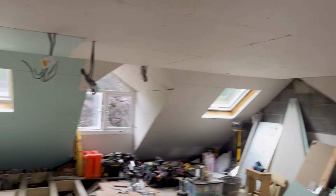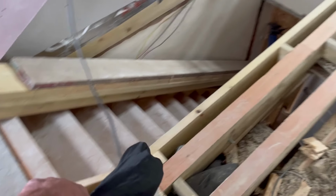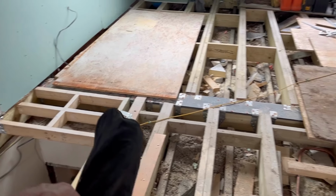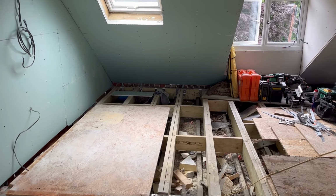We've already boarded all this. We boarded it all out last week. So there's going to be a wall across here now, across there. Then it'll return there once I've doubled that joist up there. And then it'll come across here and then go in line with this double all the way through after I've noggined all that out the wall.